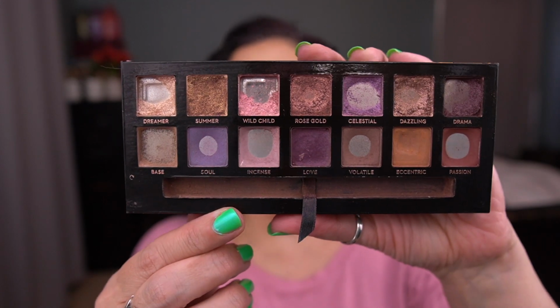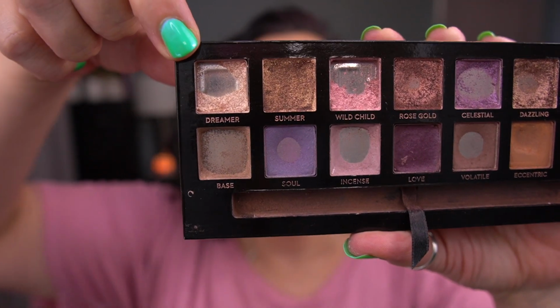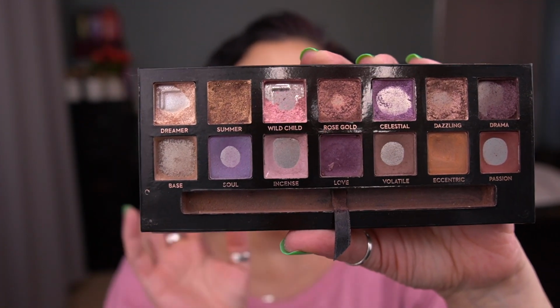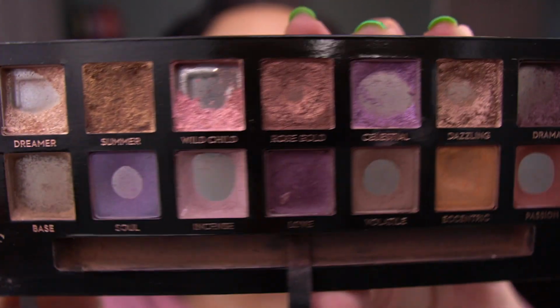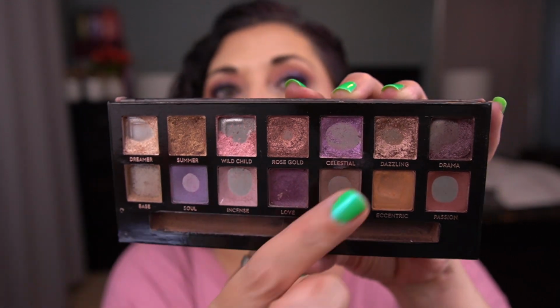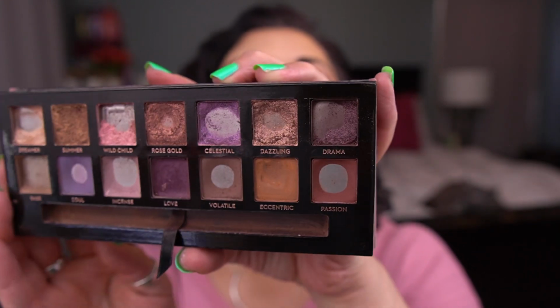All right. So some of the big changes here, you can see I did hit side pan in Dreamer. Well, actually in this top corner. So I have side pan there. I did some frankening, which I will talk about in a little bit. I expanded the pan quite a bit in Celestial, and I do actually have side pan on that on this side. I don't know if you're going to be able to see it. I also expanded the pan in the shade Dazzling and Drama. I actually have about half of that one finished.